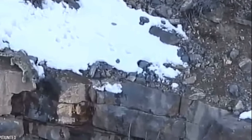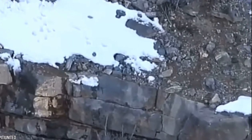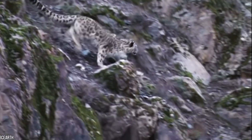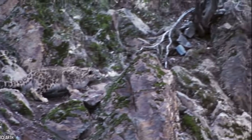Watch this snow leopard pull a few acrobatics while it chases this Himalayan ibex on these rocky cliffs. This is certainly not the easiest terrain to chase an animal on, but the snow leopard handles it well, except it's not enough to make the kill.